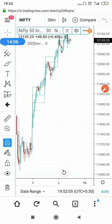Tomorrow, what should we do? Wait for 15 minutes. Write down the high, write down the low. If the high is crossed in the next 15 minutes, you go long and keep the day low as stop loss. Similarly, if the day low is crossed, you go short and keep the day high as stop loss. Very simple trade. You can also do it through options, but in options please be very careful. You should not put more than 4 to 5% in one option trade. Let's say you have 1 lakh, you should not buy more than 5,000.